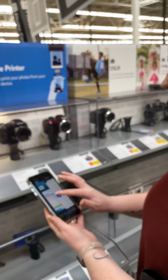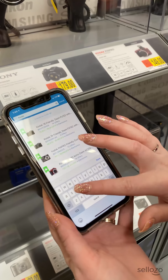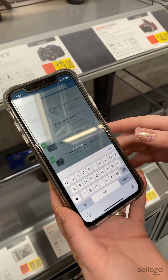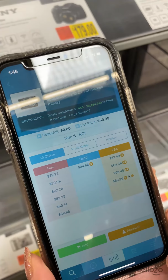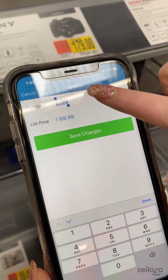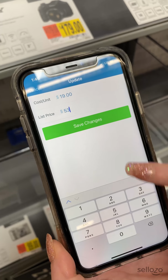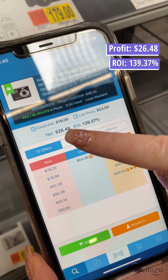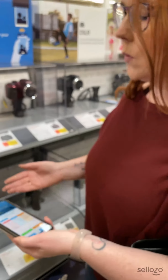So if we put that information into Amazon, it is the FZ53BK. You're going to see it right here, not a bundle because it's just the camera. It's $52 and it's a 443 ranking. So I'm going to put $19 in, and change this price here to $53, and it will update, and you can see that the profit would be $26.48 with a 139% ROI. So this is a really great deal.